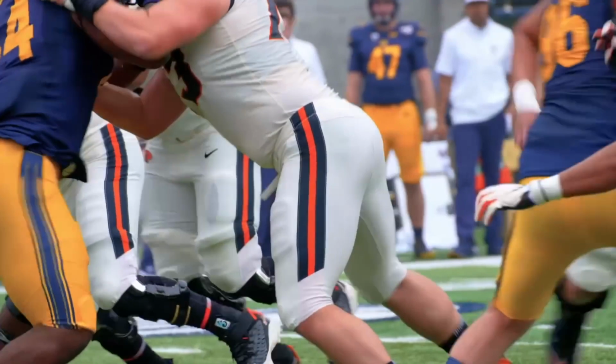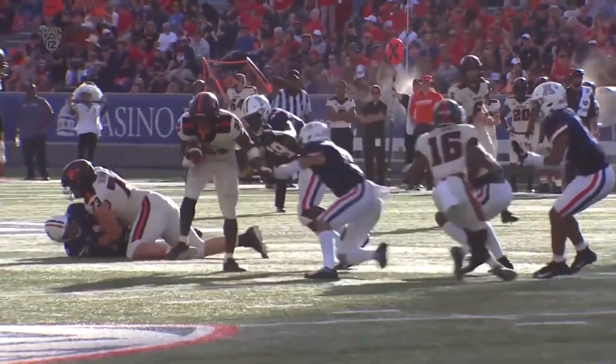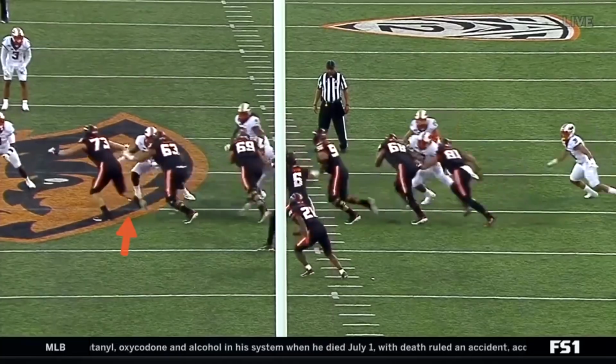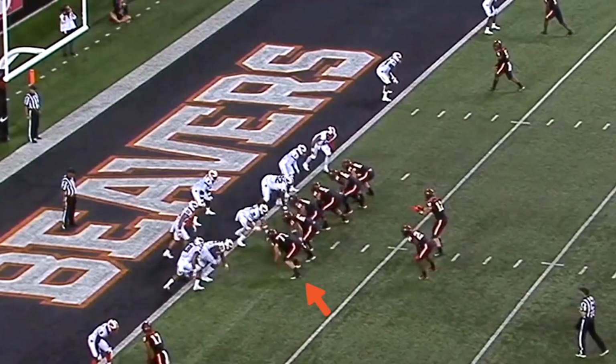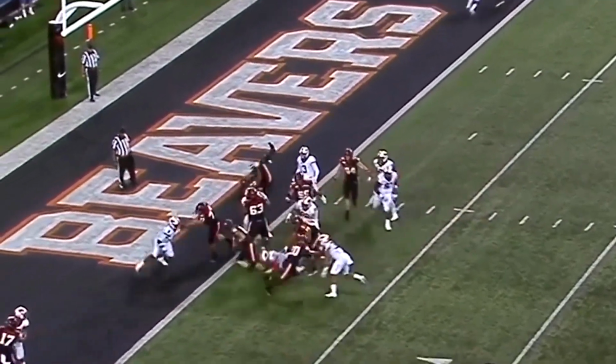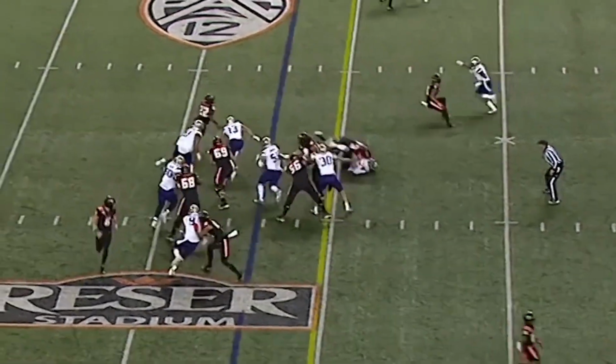One of the things I kept noticing is that Bosa would win with his hands immediately. In some cases, I thought his hands were late, but really I think Brandel's problem is he kind of has short arms. So it seems like he's late to punches. He's not winning with length, and that's a problem for tackle. I imagine we'll move him inside to guard. I don't think it's that much of a problem.